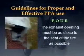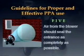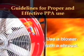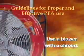4. The exhaust opening should be as close to the seat of the fire as possible. 5. Pressurized air from the blower or blowers should seal the entrance that interior crews are using as completely as possible. It's important to use a blower with a shroud. Caged blowers can pick up loose debris, creating a safety hazard, and they don't seal the opening as well.